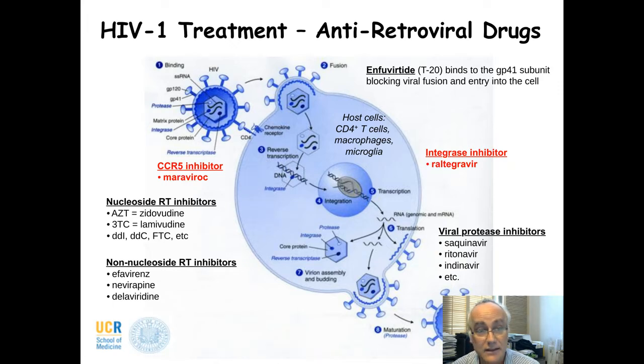Now, this part already of the viral life cycle and the connection to the host cell provides an opportunity to interfere. So we have now a drug, it's a so-called CCR5 inhibitor, Maraviroc, that actually blocks one of these chemokine receptors. Now, this is very good and it is very effective, but the virus can use another chemokine receptor that is called CXCR4. So the next step of the virus is that it fuses with the host cell. And then again, we have a drug that can potentially interfere with this, Enfuvirtide.